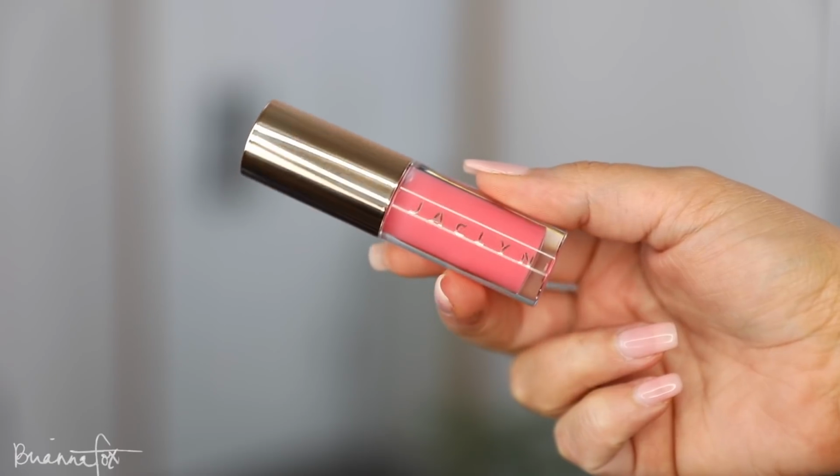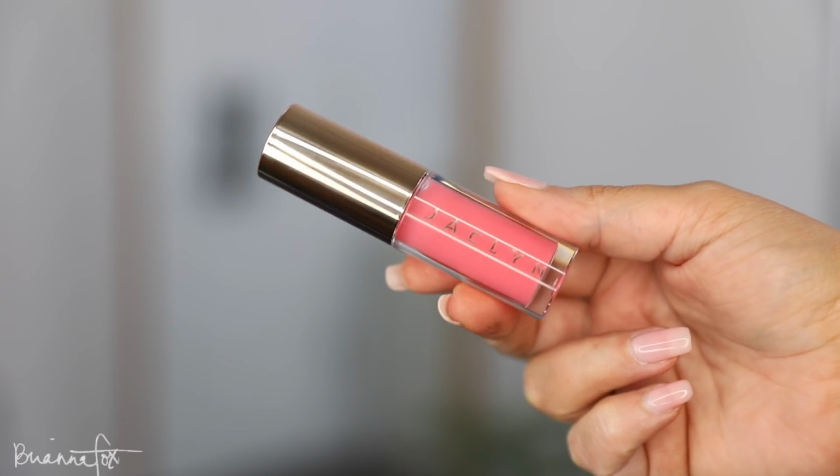I've also been really loving these lip glosses from Jaclyn Cosmetics. I am not a gloss girl. I had to try these out. There's something about them that just caught my eye. I really love the packaging. I like how short and fat this is. It's just so cute. The color of this one is Rosé Drip. I've tried this one, Bubble Drip, which is a little bit lighter, and the clear one. All wonderful. It's just not too much going on.